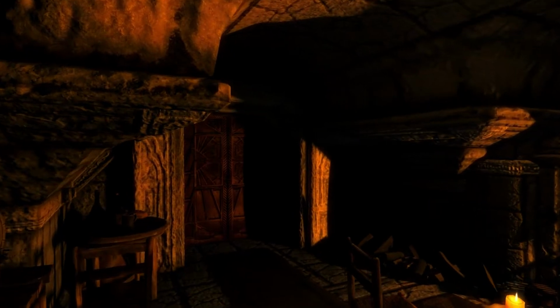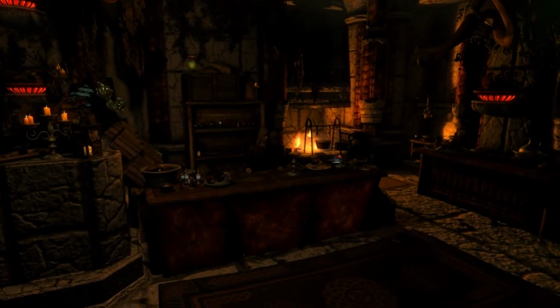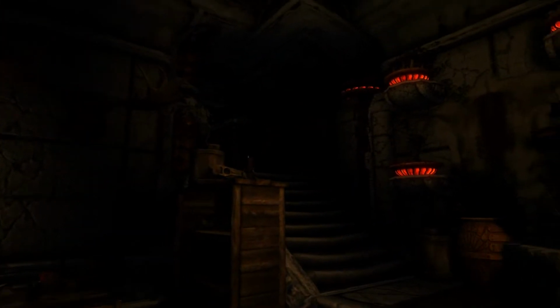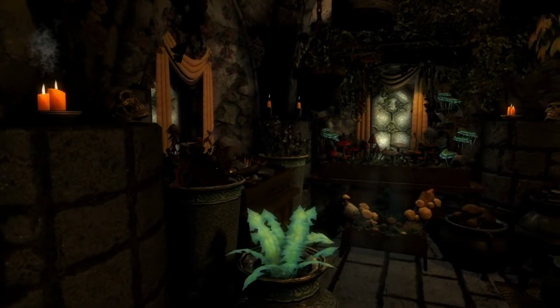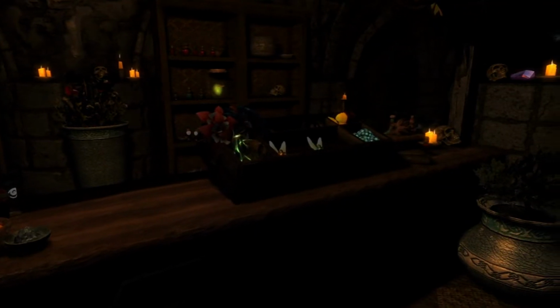Good. It's good. It's quite good. No problems whatsoever. No flicker, no pop-in. Every detail rendered to perfection. From one alchemy shop to another. Here we are, my friends, in Angeline's Aromatics in Solitude. Always found this to be a nice little shop, especially with the JKs editions. It is rather plain otherwise.